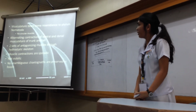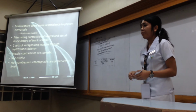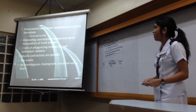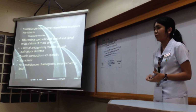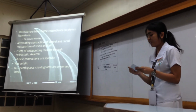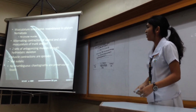The musculature bears some resemblance to the phylum Nematoda, wherein both of them possess solely longitudinal muscles. The alternating contraction of ventral and dorsal musculature of the trunk and tail is responsible for the chaetognath's movement. The two sets of antagonizing muscles work through a hydrostatic skeleton, and the muscle contractions are sporadic.